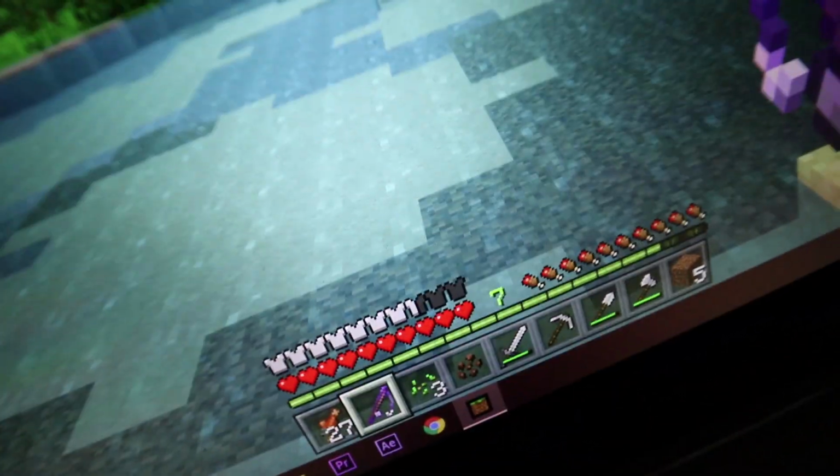And look what I got here. Dad's rod. Look at those enchantments. If you play Minecraft, let me know. It's definitely not a kid's game because it's fun as hell.